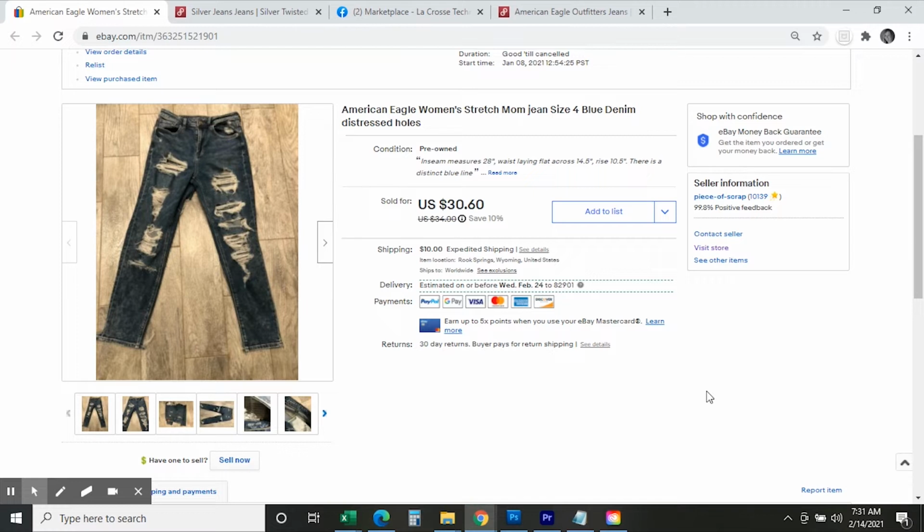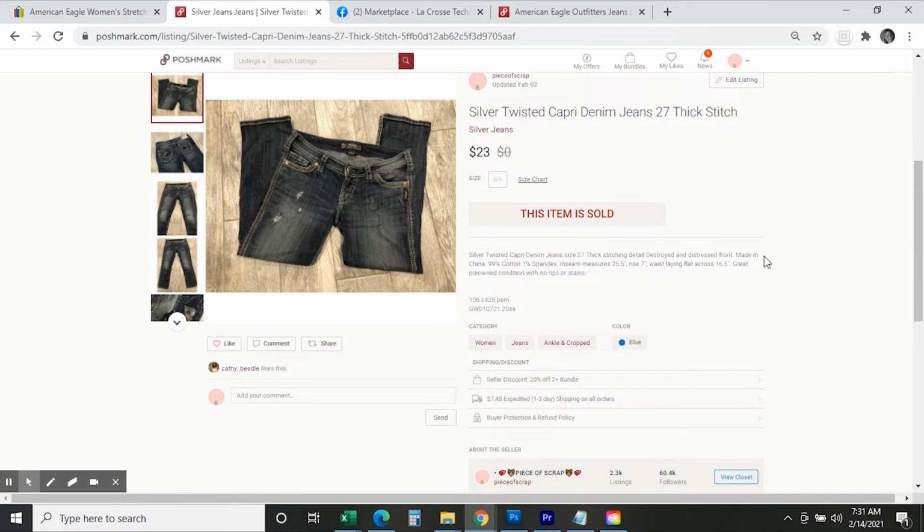The first item to sell from the thrift haul were these American Eagle mom jeans. I paid $4.25 at Goodwill. I accepted a best offer of $22 plus $10 shipping. My net profit after fees and cost of goods sold, $14.12. The next item sold on Poshmark, a pair of silver twisted capri denim jeans.